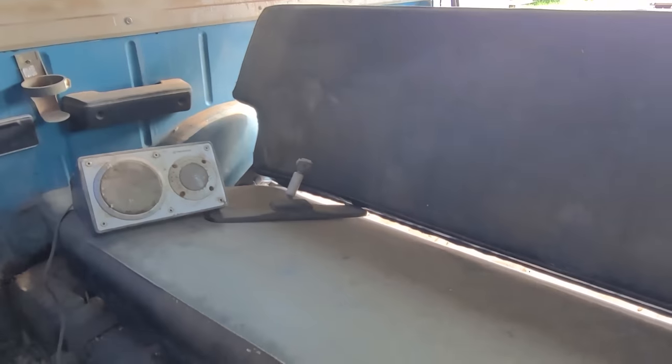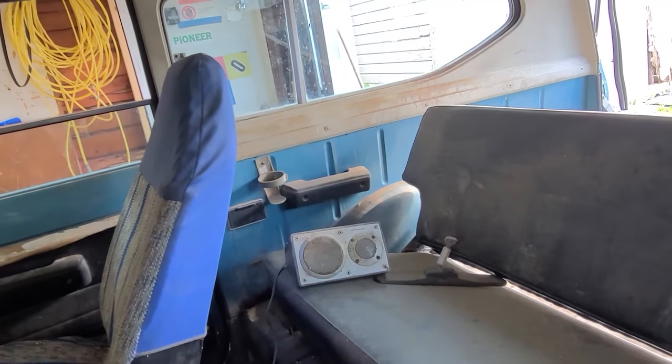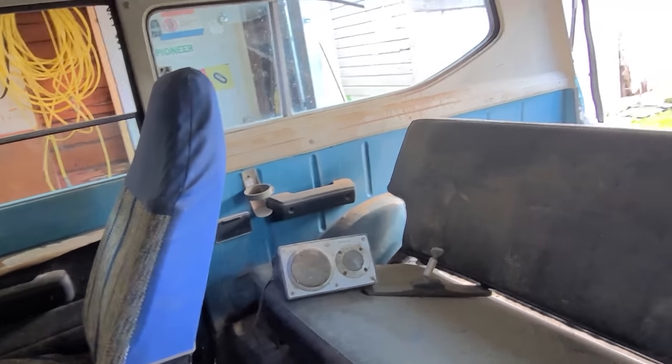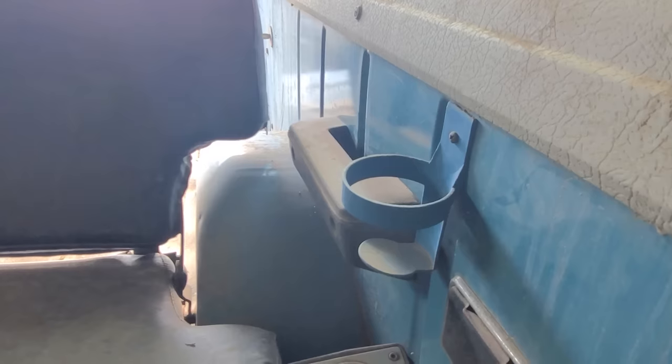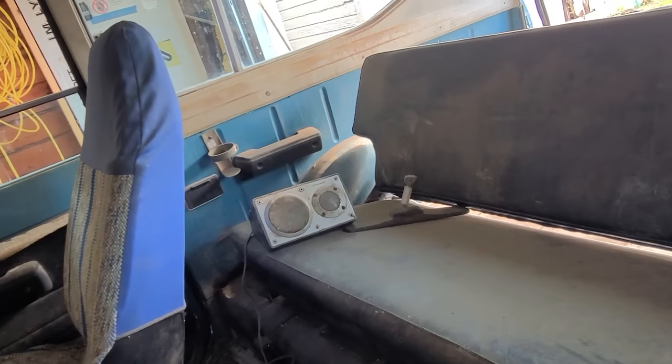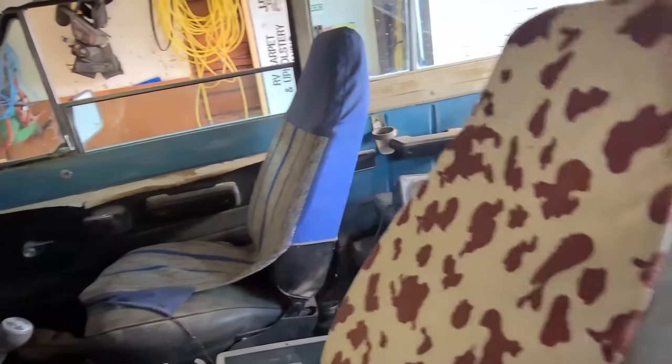This seat, speaking of seats, is in immaculate condition. Thing looks brand new. Oh, truck stop Colt snack holder, just self-tapped to the wall. That's approved. We got one over here? We do. Oh, that one's blue even. Maybe that's an original unit and that's an aftermarket. So I don't know how that works.